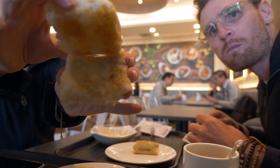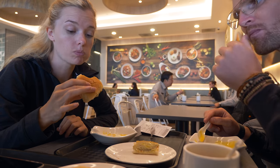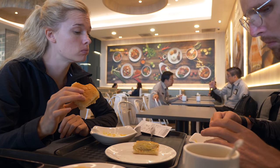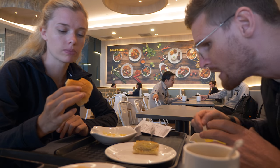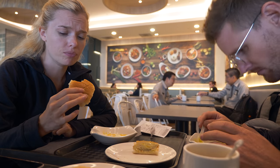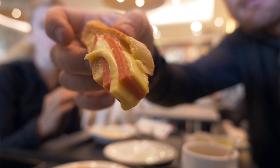Kaya butter bun. It's sweet. It's got coconut on it. Yum. Seems to be what looks like a coconut jam with butter. It's delicious. Yummy.